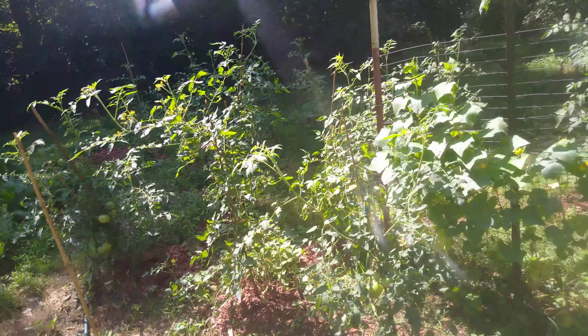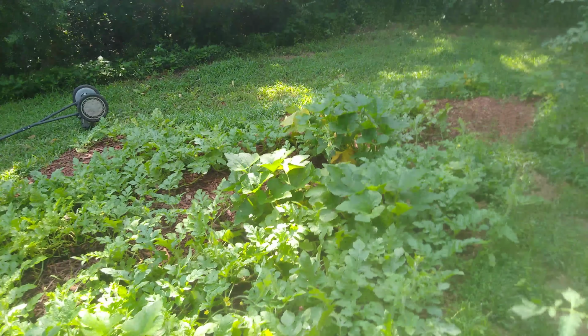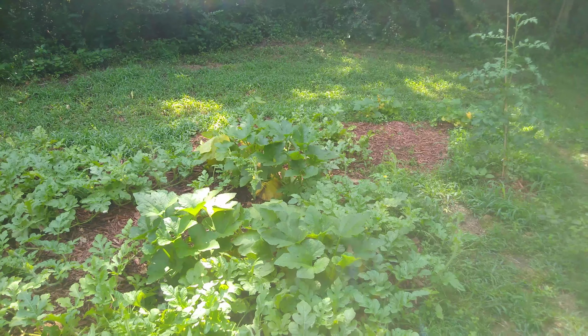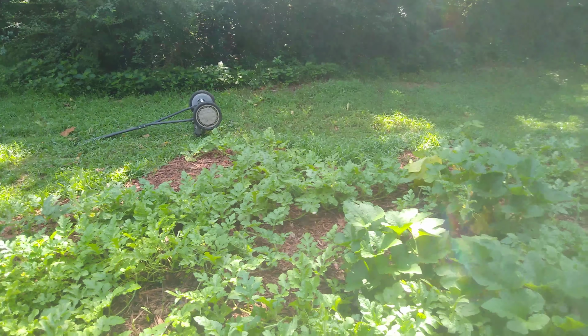Good morning, everyone. Down here this morning, checking on stuff. Got my watermelons, which seem to be doing really good since giving them some fertilizer.